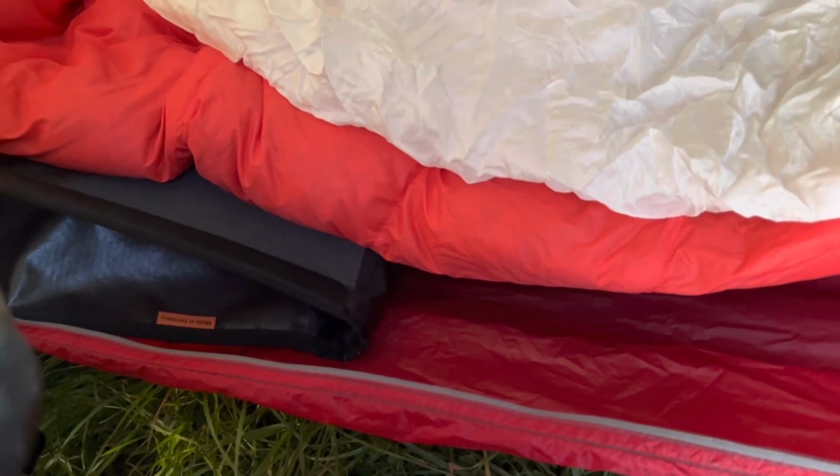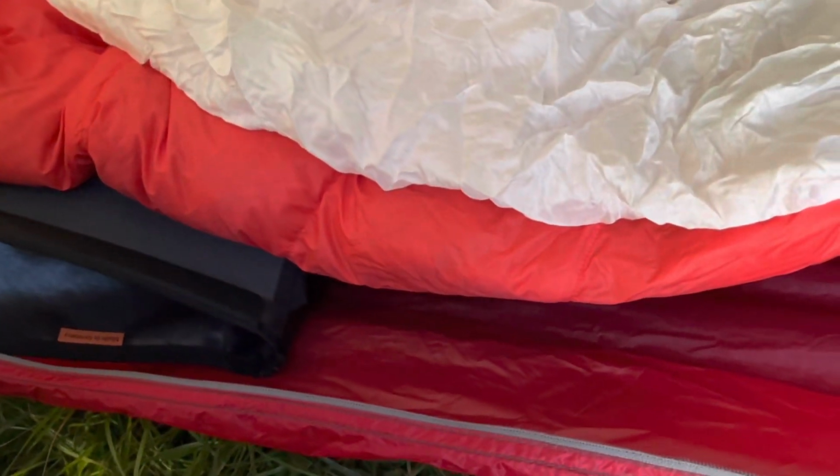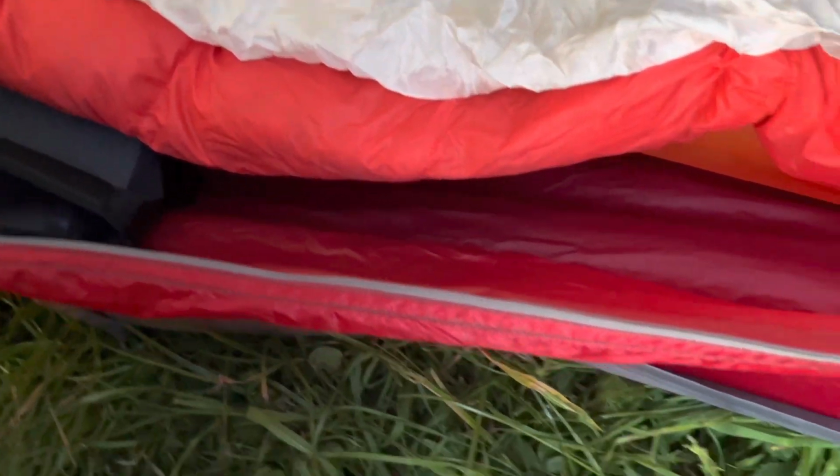I've got the sleeping mat there, sleeping bag. The white wrinkled thing on top is the silk sleeping bag liner. I find it easier to get in that first and then get into the bag. And the bag at the side there is my electricals, my wallet, bits and pieces. So everything goes in the tent with me at night, so it's safe and away.